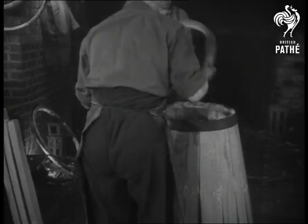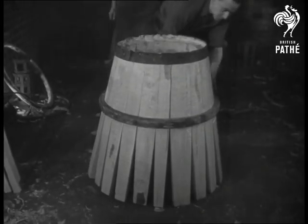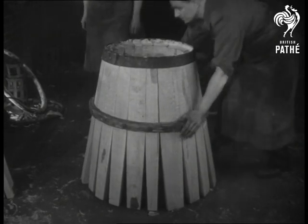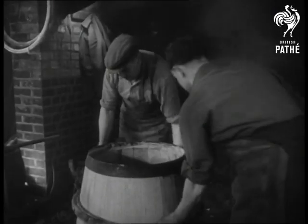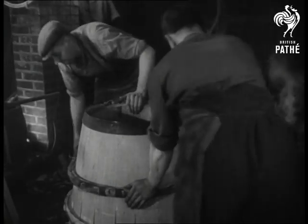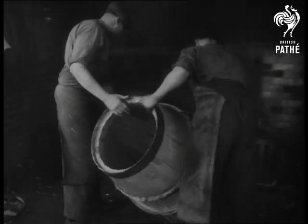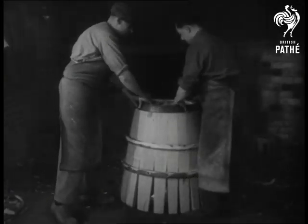More hoops are added to hold the staves in place, and an iron ring hammered over the rim. Finally, the barrel's placed over a fire to soften the timber so that the remaining hoops can be hammered on.